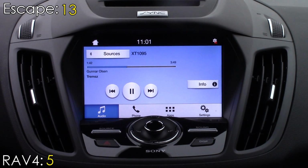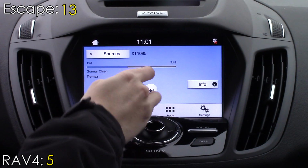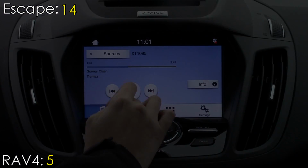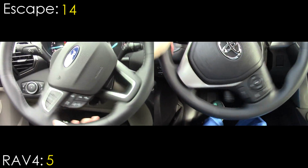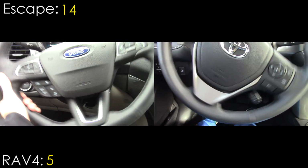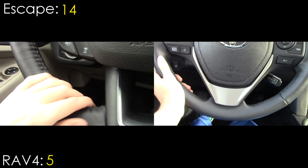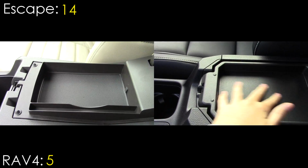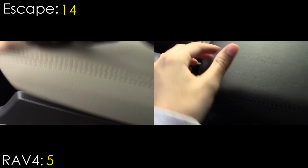Overall, the Sync 3 system is one of the best on the market, and it outclasses the Entune system, which is starting to show its age. Moving to the steering wheels, they are both leather wrapped and have plenty of controls on them. They manually adjust. Both offer tons of storage. The center consoles open in two parts, and the main areas are felt lined.